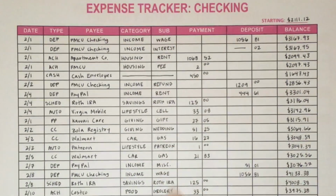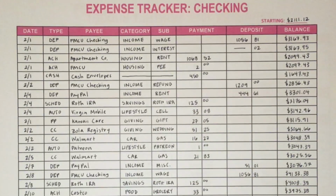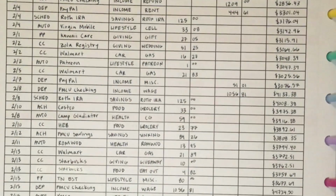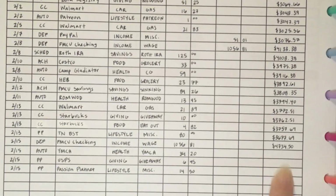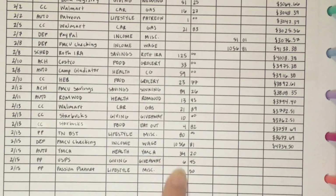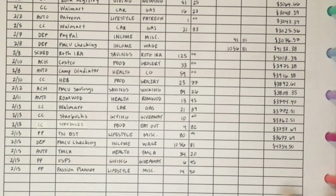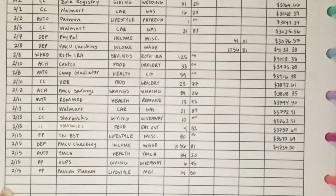I think the subcategory is a little small. I might want to make that bigger next time and maybe make these guys a little bit smaller, but otherwise looks good. And then if you look down here, you see the balance hasn't been updated. That's because these things were paid online, and so my checking account just hasn't cleared yet. It hasn't shown up yet. And so once that's cleared, I will update the balances.